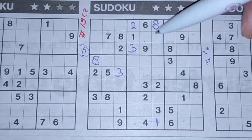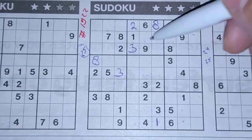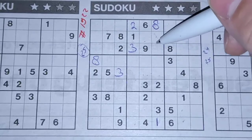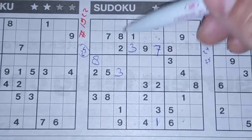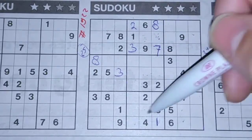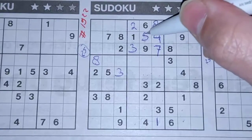Let me see, 3 missing numbers in this big square. One of the missing numbers is 7. We see there are 7, no 7 in those 2 boxes. 1 box left for the 7 should be there. 2 boxes left in this big square, the 4 and the 5. We see here 4, no 4 there. 4 should be here, and the 5 goes there.